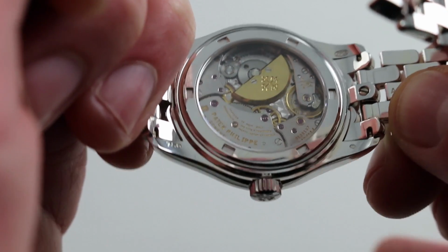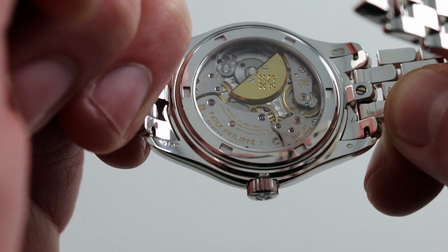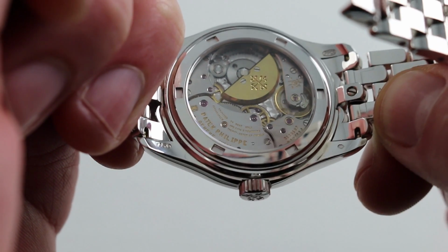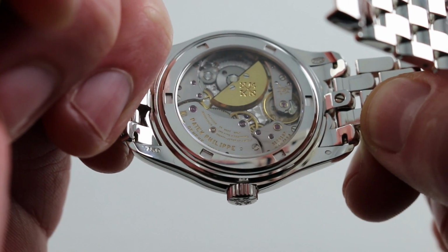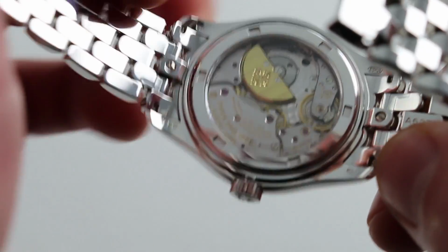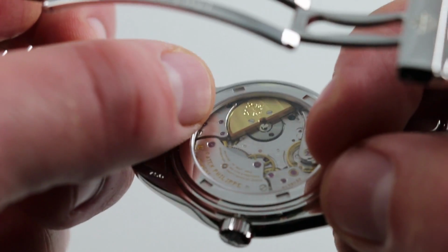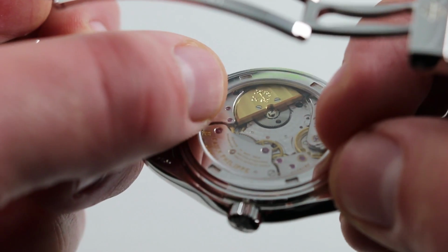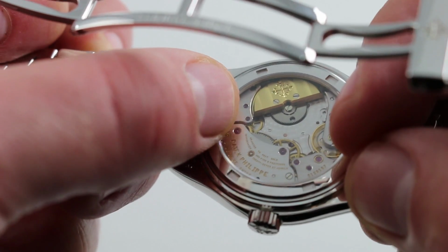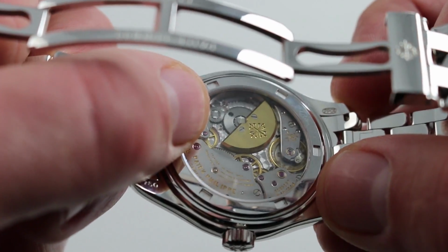Either one is excellent. You'll know that this is the caliber 240 Quantième Perpetuel micro rotor, 3 Hz or 21,600 vibrations per hour, 45 to 48 hour power reserve, beautifully finished. I'll see if I can show some of the gorgeous anglage. You can see adjacent to the rotor, that mirror hairline, a rounded hand finish, beautiful anglage on the edges of the bridges, and you'll note a tight and even perlage pattern across the base plate.